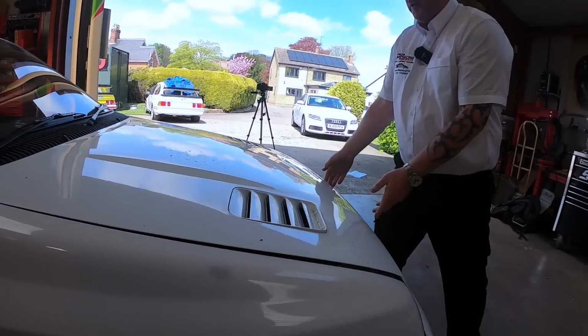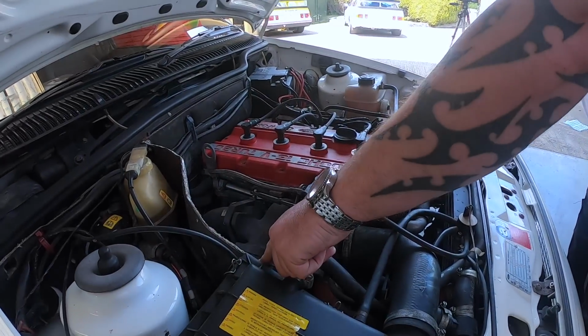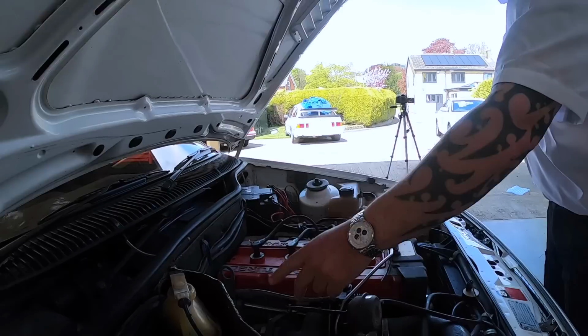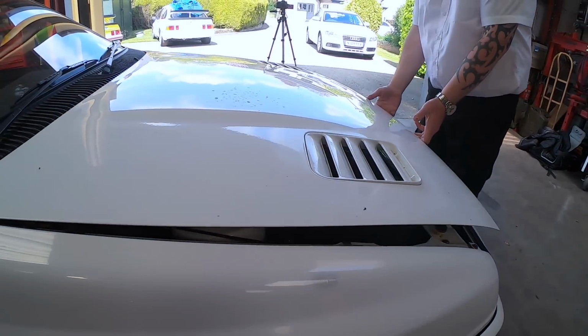Well, all the early three doors did it, because the early three doors, you see, had a heat shield like that. Then later on, on the shaft, they brought the heat shield over the top. Right. And it was to stop the heat from burning the paint on the bonnet. So this has obviously been like that from new, and it's gradually got worse.